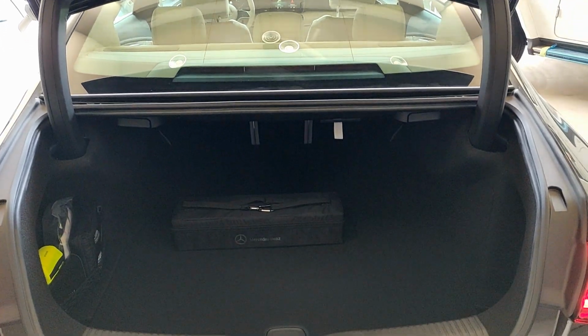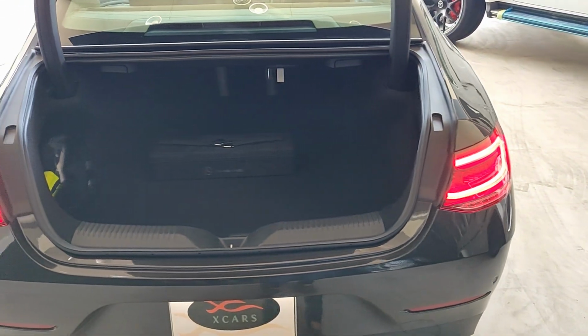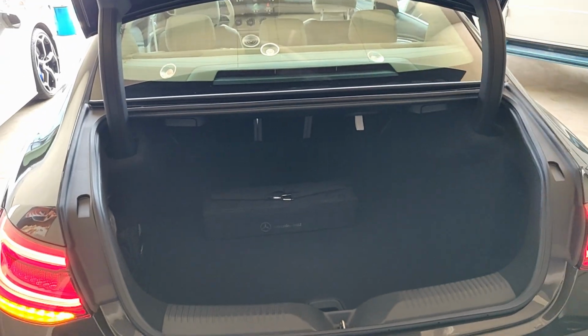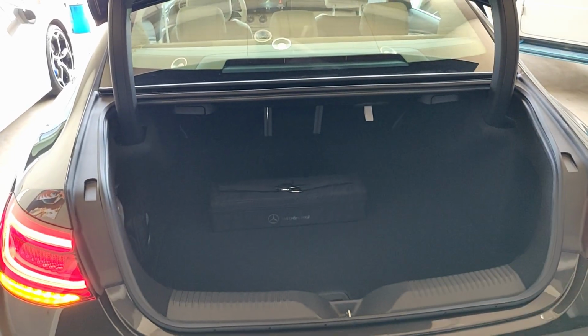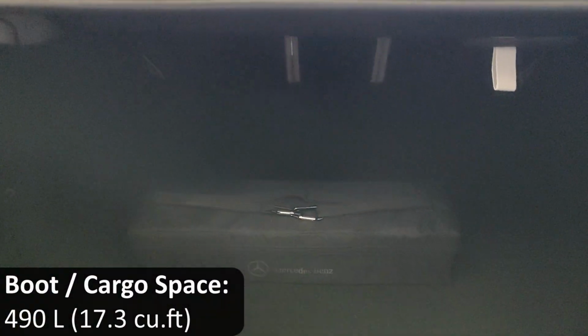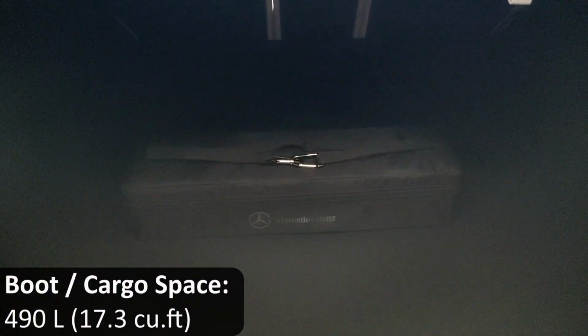Unlike the Audi A7, which is actually my favorite in this class, you can see the boot opens like a sedan instead of a hatchback, which I think Mercedes should have done because the opening is not that wide compared to the A7. But you do have a decent amount of space, and in total I think you have 490 liters of space, which is like 17.3 cubic feet. Not bad, but I think it's obviously less than the A7, and I think it's also less than the 8 Series Grand Coupe as well.